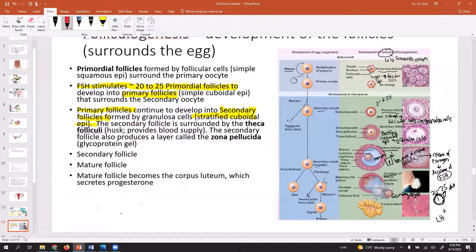Let's do this. The mature follicle stays behind in the ovary and becomes the corpus luteum. And the corpus luteum also has a role, because now that the egg has been released, the female body has to do what in preparation? Thicken. Yes, what thickens? The uterine wall, exactly. And the hormone that will do that is called progesterone. So the corpus luteum is going to produce progesterone. And progesterone is what leads to the thickening.